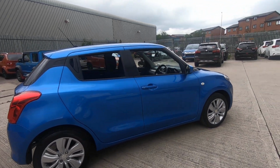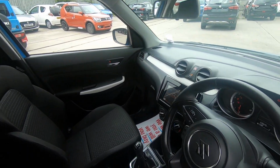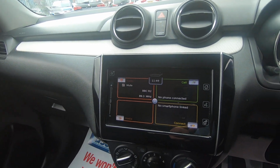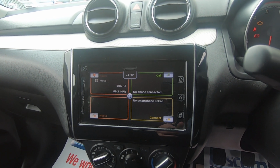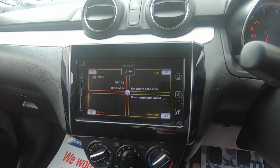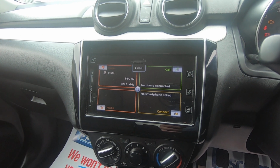The SZT has plenty of great features. If we take a look inside, you've got this 7-inch colour touchscreen. This allows you to connect your mobile device, use Google Maps as well as other apps. You've got DAB digital radio and music streaming from your mobile device. Voice command for hands-free as you're driving.